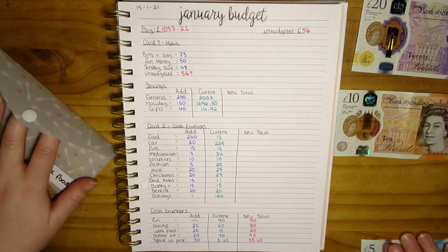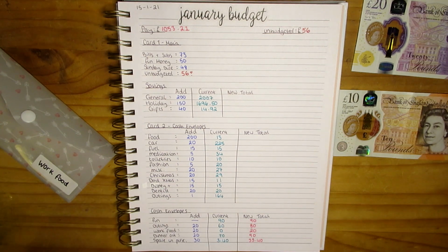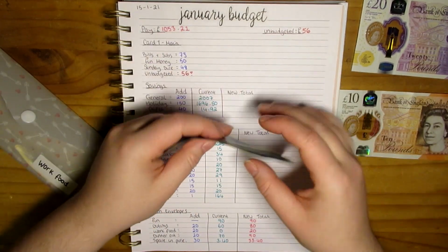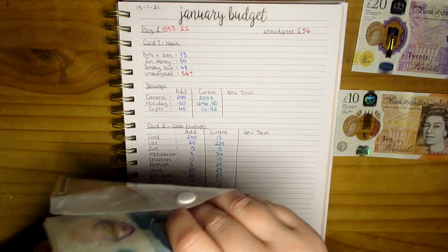And then for my work food, so I have £5 a week for work food, so that includes my money in the canteen, or if I want to get like a meal deal off the shop floor or something. So I've got 5, 10, 15 and 20. So that goes in here.